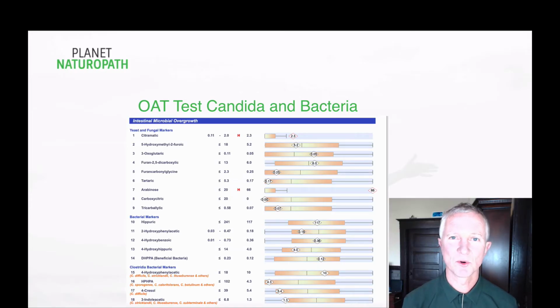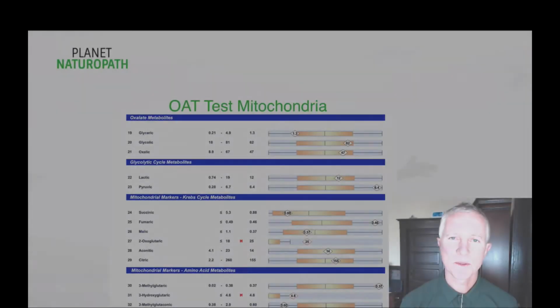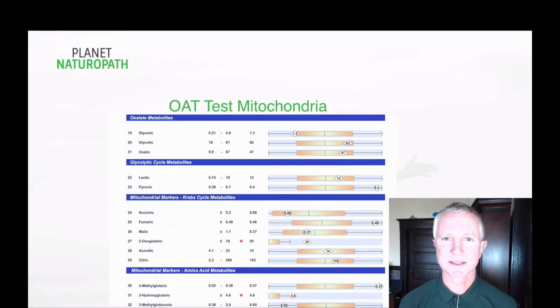On the first page of the organic acids test, it measures the different mold, fungal, and dysbiosis markers. High levels of these can cause a lot of digestion problems, but also cognitive problems, fatigue, and just generally feeling unwell. On the next page, we look at the organic acid markers.